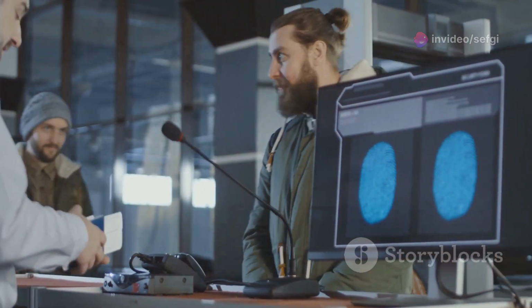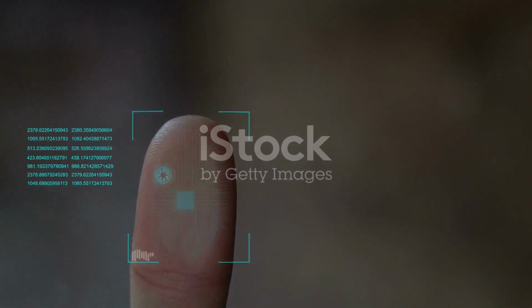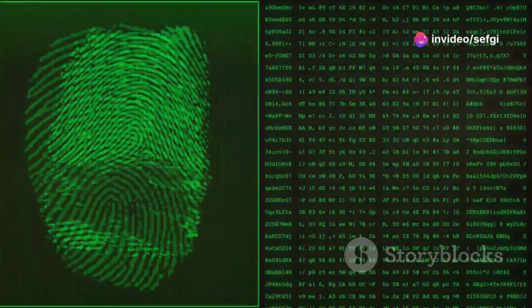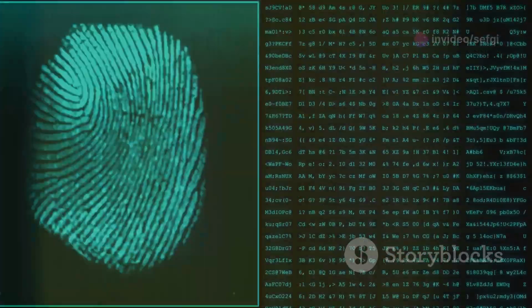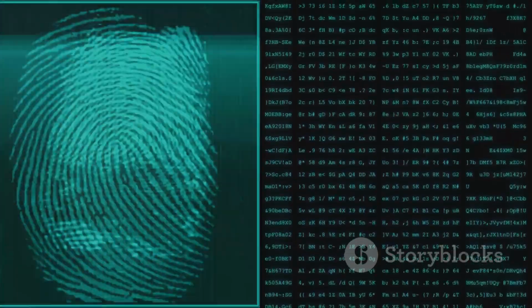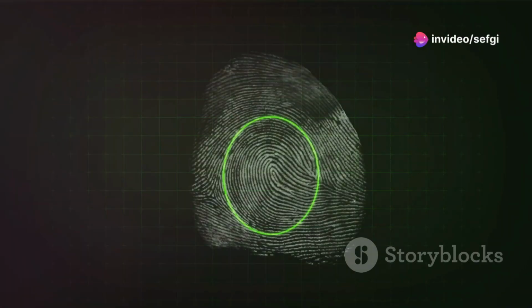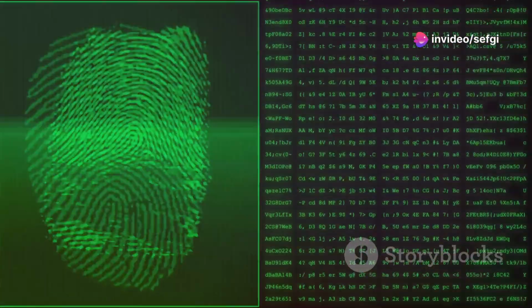Technology plays a crucial role in fingerprint analysis. Advances in imaging, software, and databases have revolutionized the field. These technologies enhance the ability to analyze and match fingerprints, including post-mortem prints. One significant advancement is automated fingerprint identification systems, or AFIS. AFIS databases store millions of fingerprint records. They allow forensic experts to quickly compare prints and find matches. This technology is essential in identifying both living and deceased individuals.